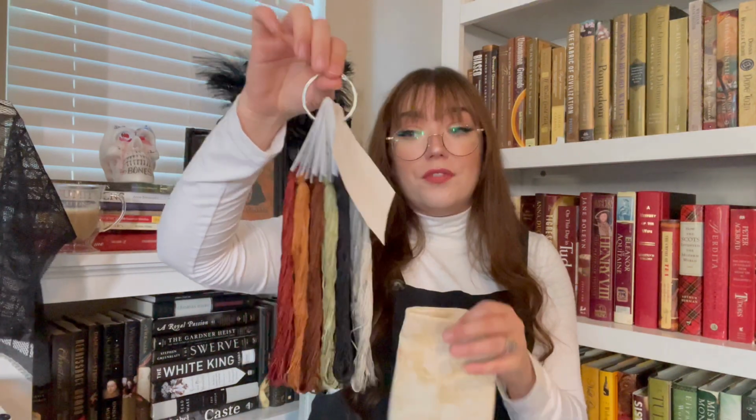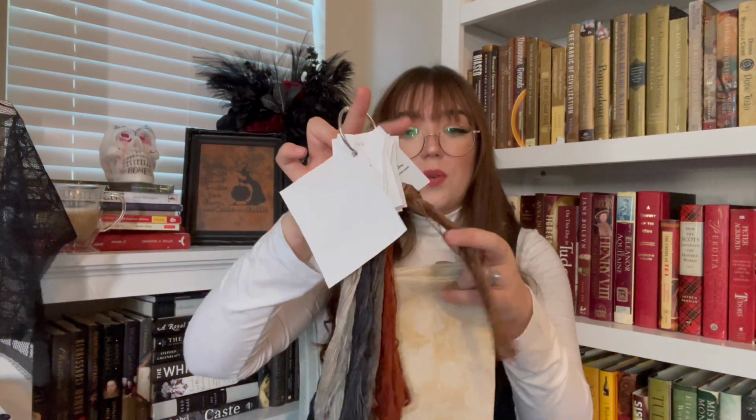I'm really loving this, and I do see the value in ordering these Leo and Roxy's. I'm excited to use them, and you get a ton of floss. Like, wow, you get a ton. So super impressed, really loving these colors, very beautiful. Cannot wait to start stitching that. Alexis and Bridget and I are definitely gonna be doing a SAL for that, so stay tuned.